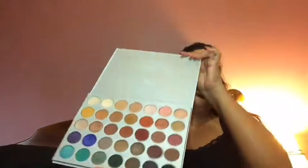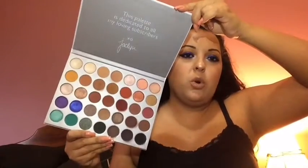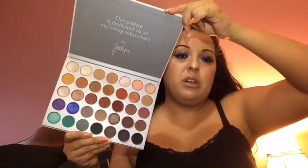Now, my last two products, you guys, are both palettes. You guys know I've done a video on this. I've been quite impressed. The first one is the Jaclyn Hill Morphe palette. I know it's out of stock again. People are waiting for the restock in August. Well, the hype is real, you guys. The hype is real. These are gorgeous, gorgeous colors. You can use them all year round.